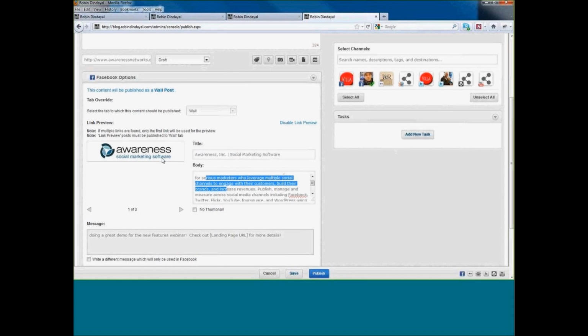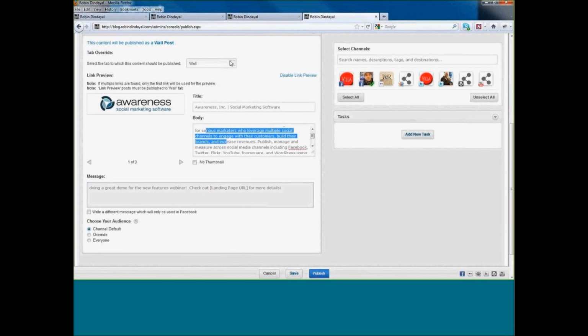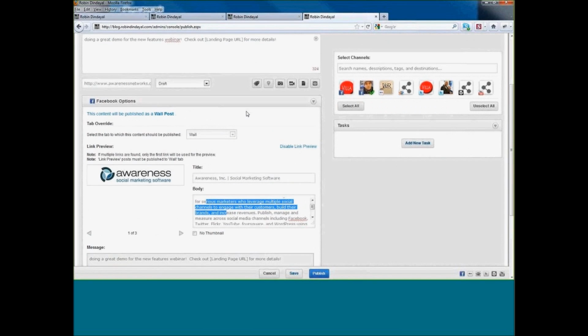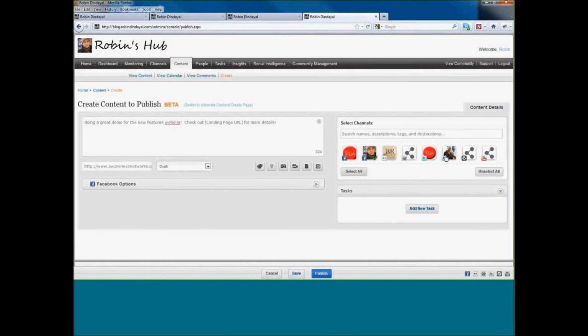That's the title of the link preview, the body, that's the image that's going to be published. Here's the message that's going to sit above it. You can tweak it if you need to. You can choose your audience. You can turn off the link preview. You can change the different tabs that you want to publish to. And then, you can minimize that if you don't need it.